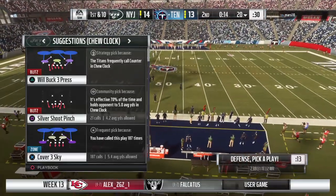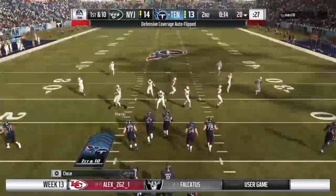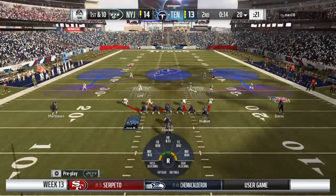Yeah, I don't think you want to overthink it in this situation, either side of the ball. Just go ahead and finish up the half and get on out and talk about it. 14 seconds, all that's left of this first half as they come up on first down.